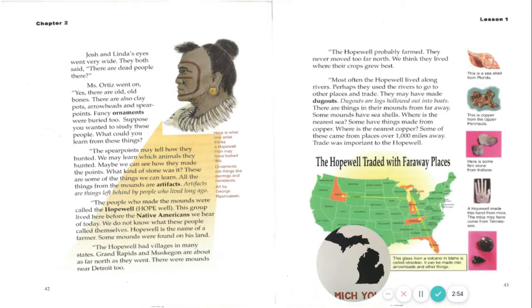The Hopewell had villages in many states. Grand Rapids and Muskegon are about as far north as they went. There are mounds near Detroit, too. The Hopewell probably farmed. They never moved too far north. We think they lived where their crops grew best. Most often, the Hopewell lived along the rivers. Perhaps they used the rivers to go to other places and trade. They may have made dugouts. Dugouts are logs hollowed out into boats, kind of like canoes, boys and girls.